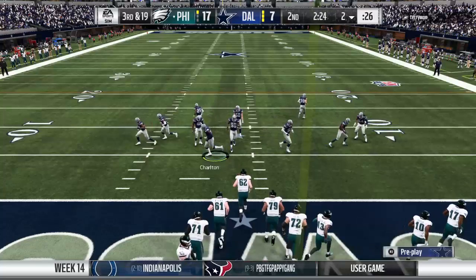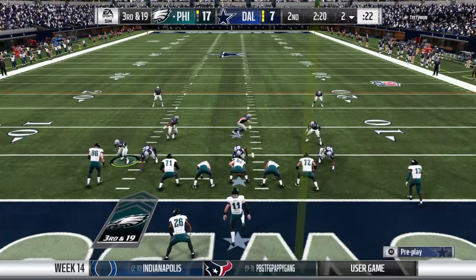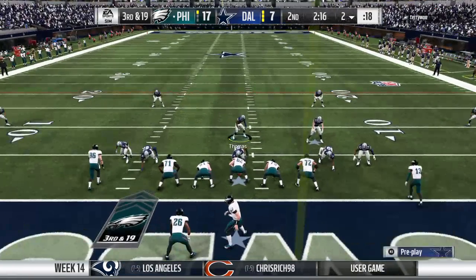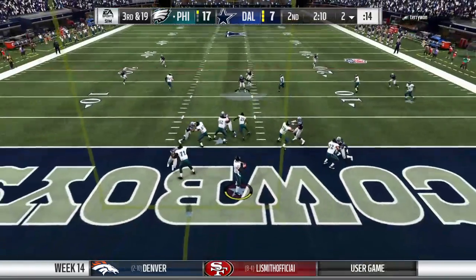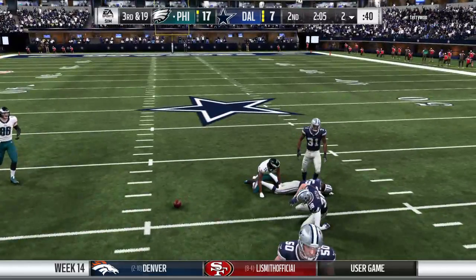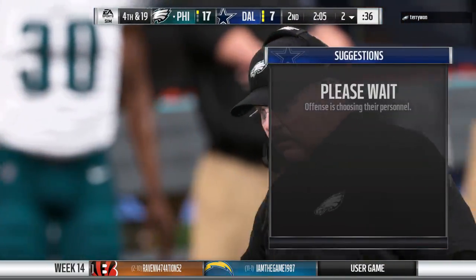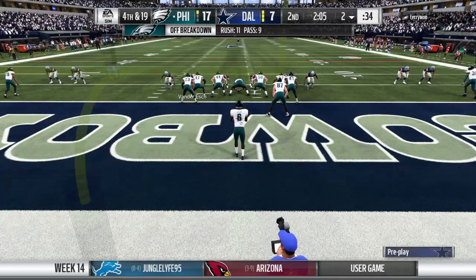After the sack, they'll come up now 3rd and long. Yeah, I wouldn't be surprised to see them run the ball here just to try and get some space. No run call here. They'll look to throw instead. He's going to look deep down the field. And he couldn't hang on to it through the contact. Incomplete.